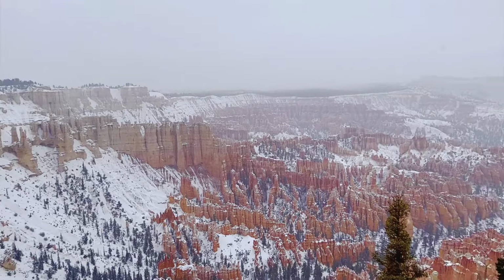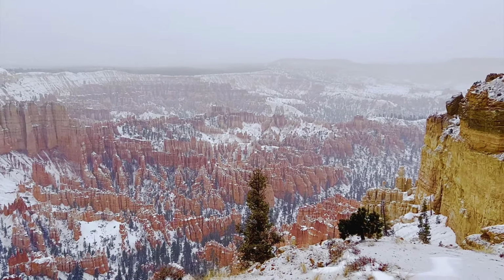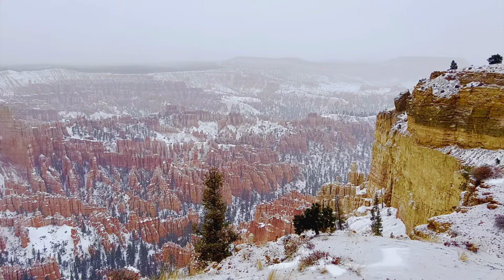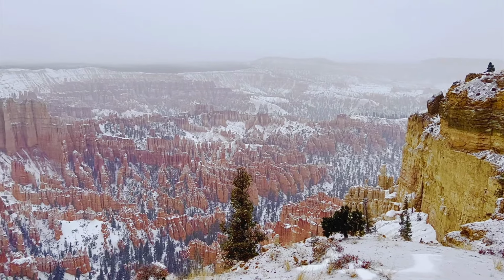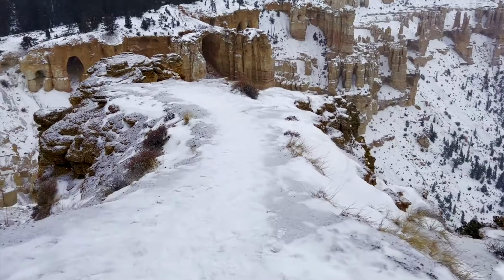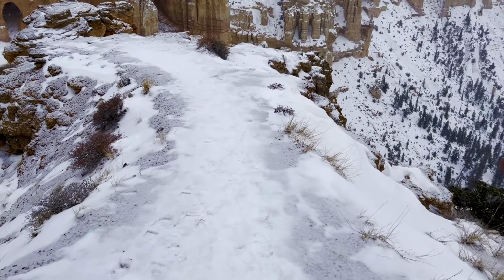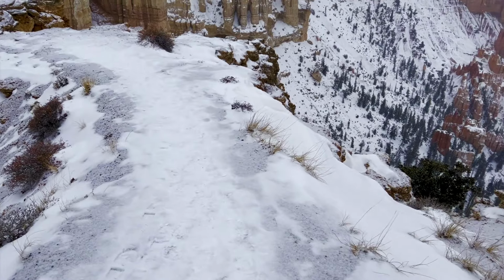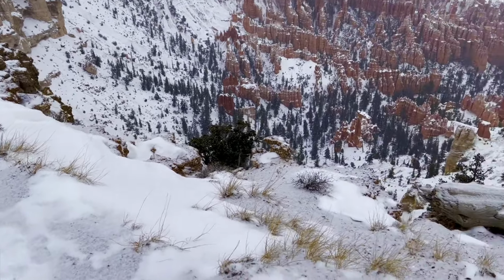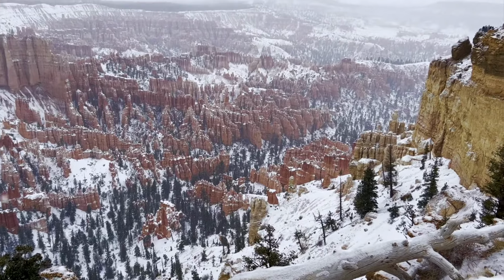Visiting Bryce Canyon in winter is an awe-inspiring journey into a world of natural wonder. The park transforms into a mesmerizing spectacle as snow blankets the majestic hoodoos and canyon landscapes. The quietude of the season enhances the serenity, inviting visitors to witness this frozen masterpiece in a peaceful setting.